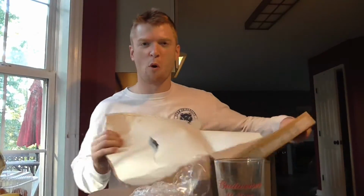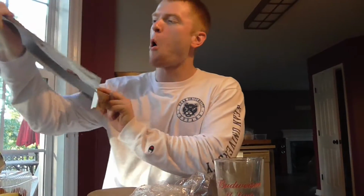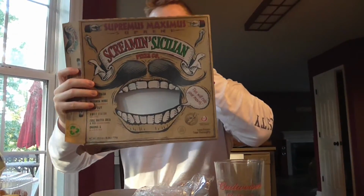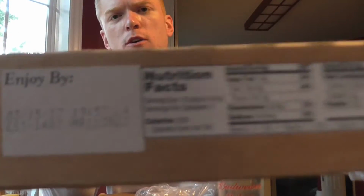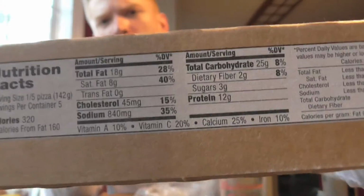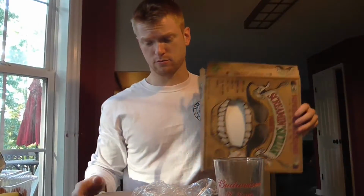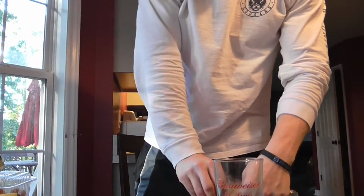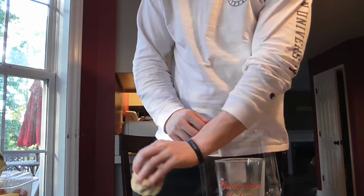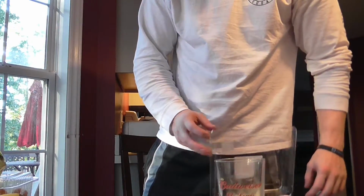Alright guys. Oh, just how's this pizza? We got a big calorie dose here, guys. So 1/5 of it, 320. I'll take it. Now for dessert. Almost 200 calories per cookie, so that's pretty good.